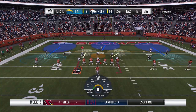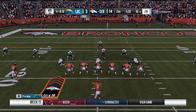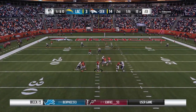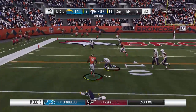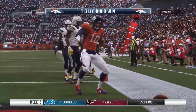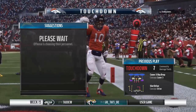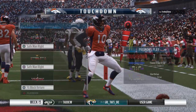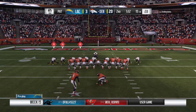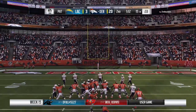It's 1st and 10. From the red zone now, they'll look to throw. Left side here to Sanders. And he'll take it into the end zone for a Denver score. Emmanuel Sanders, his 6th touchdown of the season, and the Broncos will extend their lead.